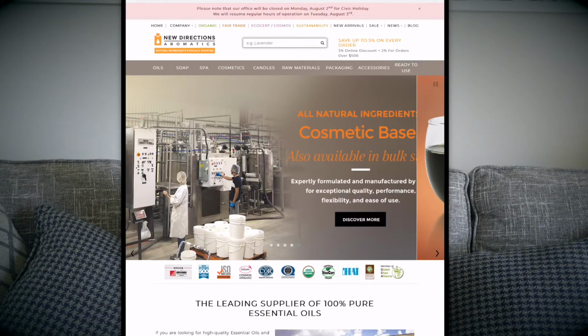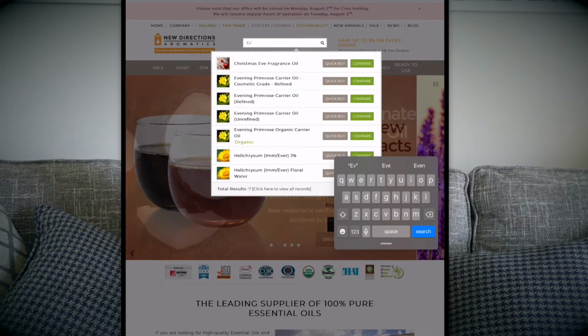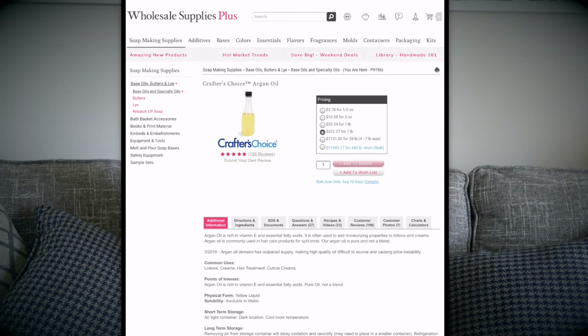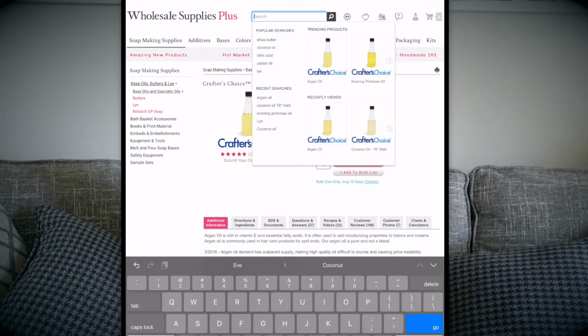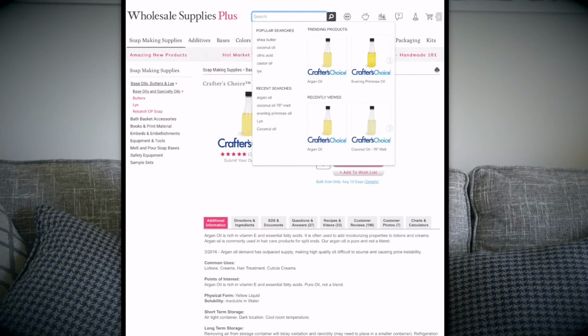But like I said, I bought Evening Primrose Oil, this is just one of the examples, from New Directions Aromatics. So I just bought a 16 ounce, which was $18.44. Let's go check and see how much that is at Wholesale Supplies Plus. I didn't want to buy a gallon of Evening Primrose Oil because I'm still trying out and still formulating. I don't need that much. So I didn't want to buy in a huge bulk order. So I only wanted the 16 ounce. So let's just check what that is at Wholesale Supplies Plus.